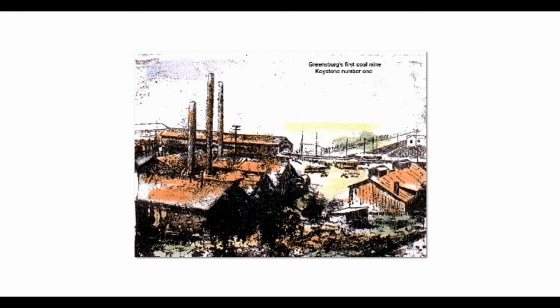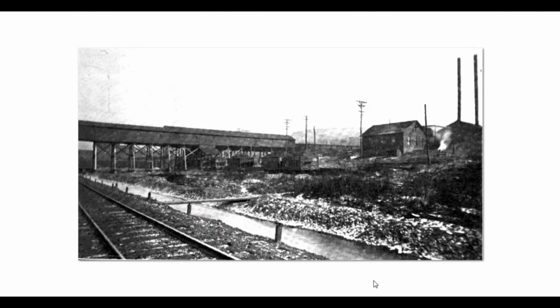This is my attempt to give an impression of what the mine might have looked like. And no one ever said that mines were pretty places. Most of them weren't. This right here is the tipple that stood out over top of the road and the railroad tracks to dump coal down on the waiting railroad cars. This is the view from the tracks. This is the tipple up here, and the place where the cars would come out to dump on the waiting railroad cars. There's a couple railroad cars sitting up here.